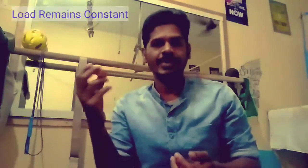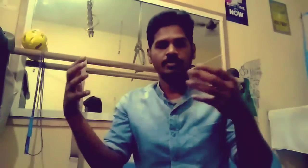Here the load remains the same, whereas I move the part from one place to another, where the distance is also moved. The length of the muscle fibers also needs to contract while taking it from here to here, and while doing the reverse action as I take it back. So these types of exercises come under the category isotonic.